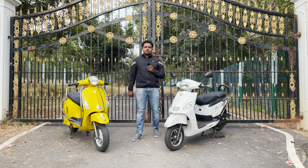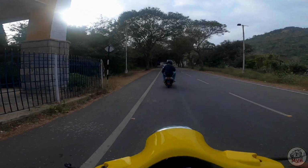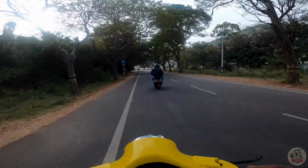Right behind me is another road of Chamaraja Hills. So we are taking our main route to Chamaraja Hills now. Let's go. I'll meet you on the test ride. Let's see whether these scooters will climb the hill.